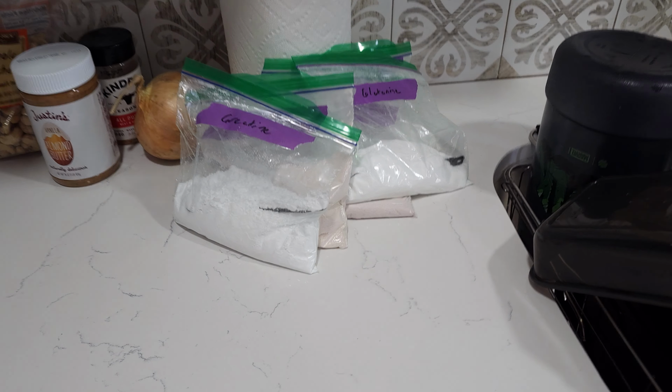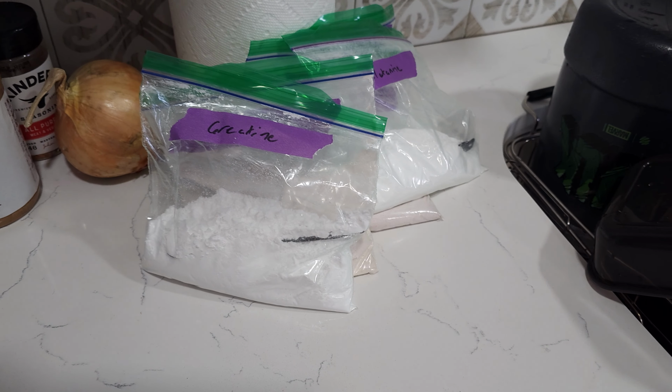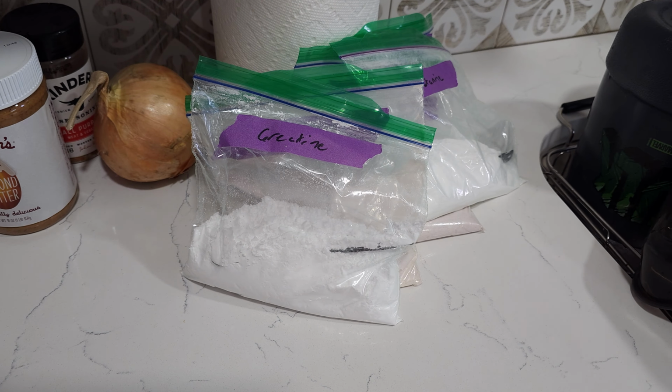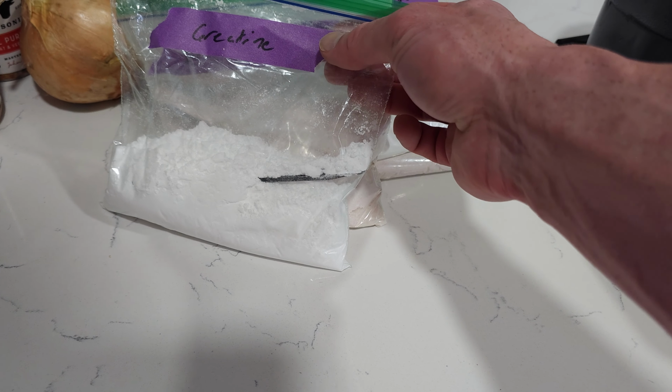So for some of the other supplements that I brought, these are ones that come in bigger plastic jars. Like creatine, for example, the jar that I use is probably 6 inches off the ground. So a big container. All I did is put them in Ziploc bags with the scoop inside, and I just use masking tape to label it.